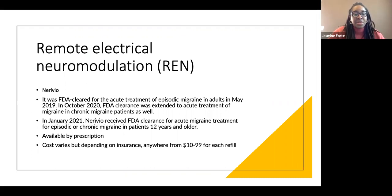This one is newer. Nerivio is the name of this device. It was FDA cleared for the acute treatment of episodic migraine first in adults, and then it was extended to chronic migraine patients as well. And then in 2021, it finally received FDA clearance for patients 12 and older, so in the pediatric population. Another one that's only available by prescription.